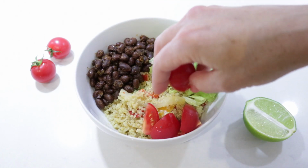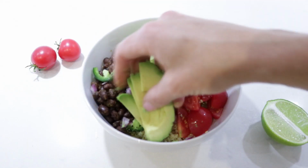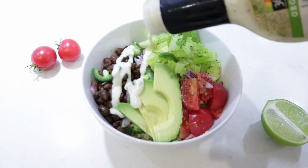You can add lettuce and tomatoes if you want. It kind of has like a taco salad sort of vibe. And then I just love topping it with a bunch of avocado and lime, and I'll sprinkle a little bit of red onion on there. It's so good, you guys. And then I'll drizzle on my favorite dressing.